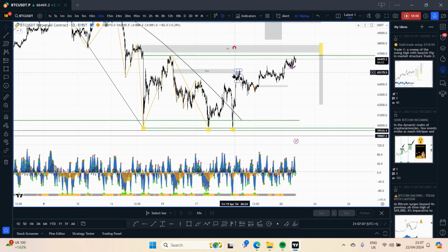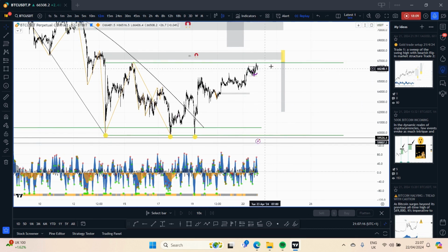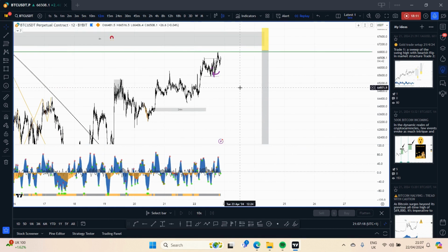Again, this is our next magnet. All right, I'm going to get rid of that. We don't need that anymore. We've got our next magnet / obstacle. So what am I looking out for? Well, I'm looking to see what price does as we are in this zone here.